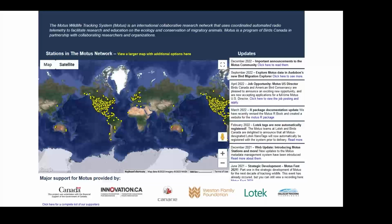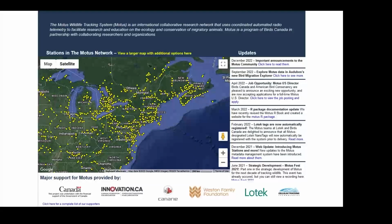And you can see here that North America is where the Motus network dominates. But there is a good network in Europe. And then we see scattered receiver stations in Australia, Africa, and Asia. Within the North American continent, it predominates in the North Atlantic region. And here we can see something like Nova Scotia. Its whole coastal outline is almost outlined by Motus receiver stations.